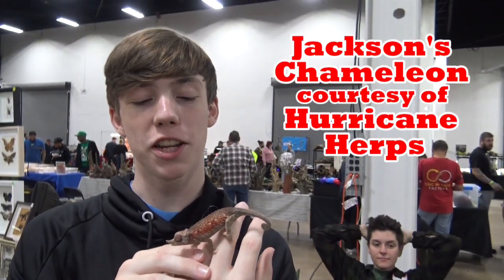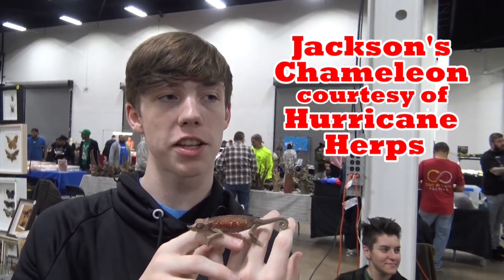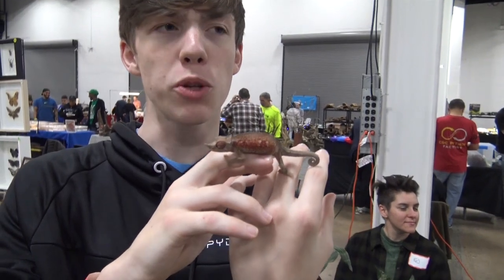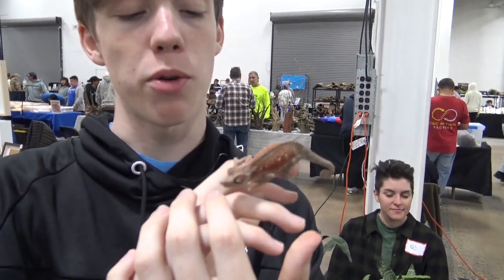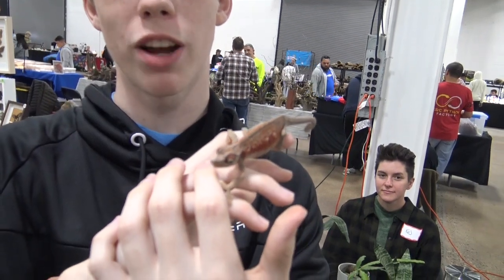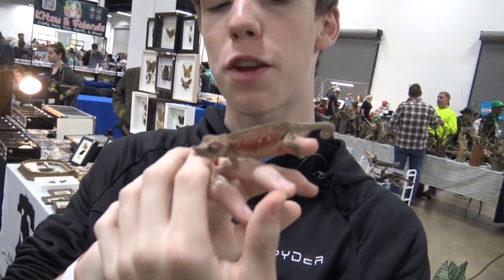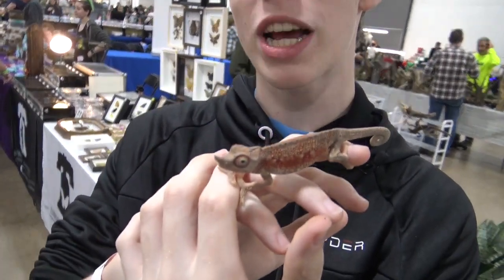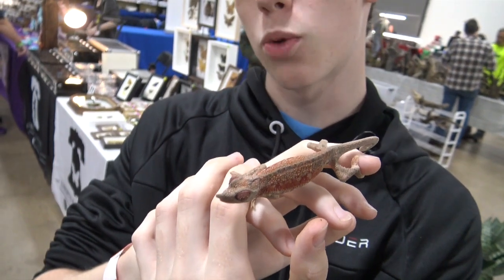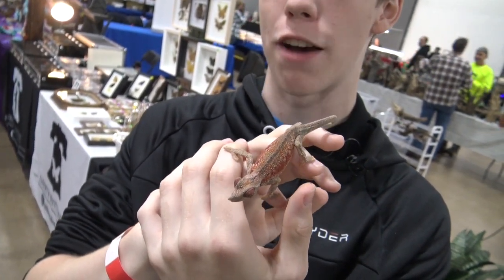But this is a Jackson's chameleon, believe it or not, because while normally young Jackson's chameleons are green, this one is red. And I found on the internet that when a Jackson's chameleon is red as a baby, it is a female. But it's still kind of iffy because this one has a male-like response to things. And what makes it even weirder is that even though it has a horn, the mother to this one had all 3 of her horns, and normally only the males have horns.